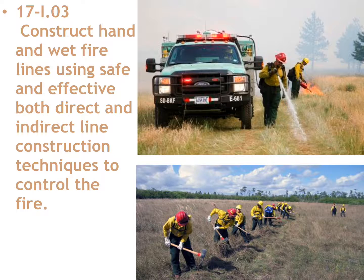And behind him, you can see another firefighter that's using what's called a drip torch, and he's intentionally lighting the grass on fire. What they're doing is a back burn, and they're doing that in combination with a wet fire line. It's a very effective technique for helping to put a large fire out by getting in front of it and extinguishing the fire. All the materials consumed before the large fire even gets close.